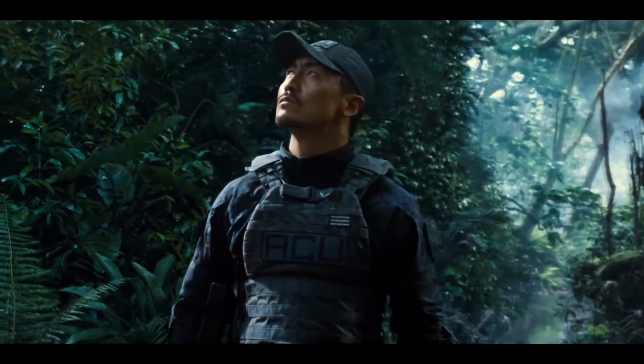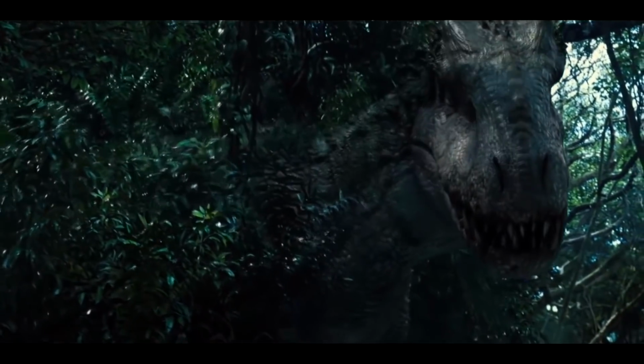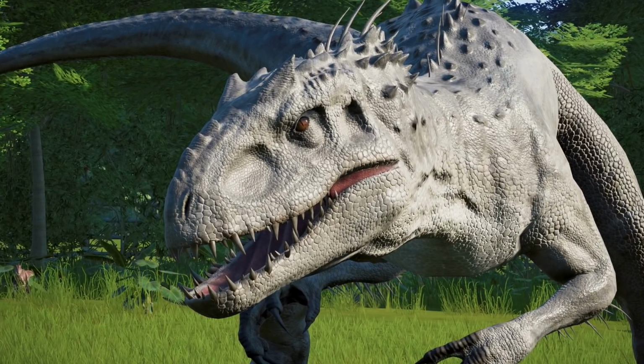The Indominus Rex also has some abilities that were genetically given from other animals, like being able to sense thermal radiation, become undetected by thermal scanners, and even camouflage. So, we've got in one corner, the mighty Indominus Rex.